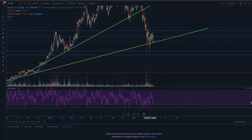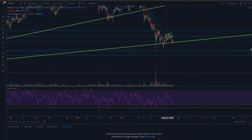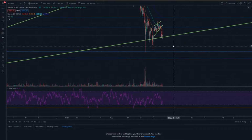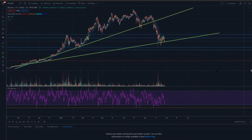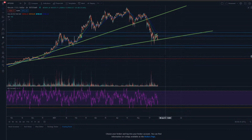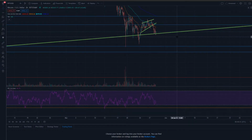And to me, just look at how low the RSI is right now. To me, that's just another indicator that our low, or the various lows, are pretty much in, and we probably aren't going to be retesting these lows. At least that's how I'm kind of seeing it.